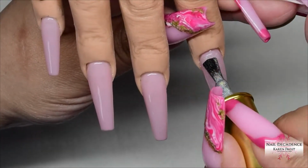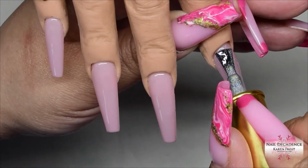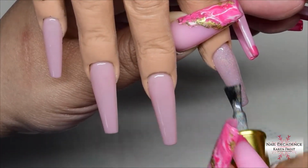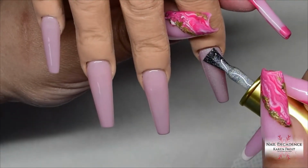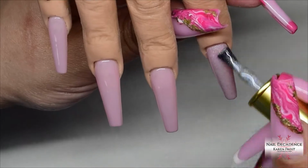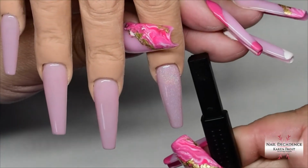So yeah. Oh, and now I've cured that second layer for 60 seconds, and now I'm going to apply this, is it Omnipotent? Yeah, Omnipotent. That's such a hard word to say. I didn't have any problem saying it in the beginning, but for some reason it's tongue-tied me now.